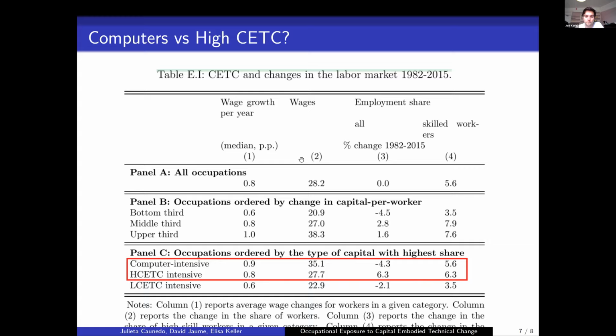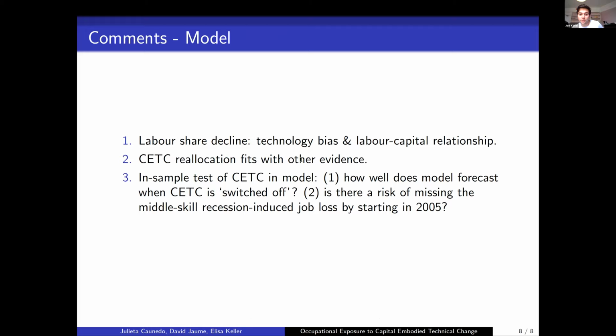And some final comments about some of the stuff you did in the model. One thing I liked was that you talk about the labor share decline. You say that the labor share decline can be looked at by looking at whether you have labor or capital biased technology and whether labor and capital are substitutes or complements. And you say that the combination of these two factors is consistent with labor share decline across all your occupations. I don't know if there's some decomposition which links this technology bias and the substitutability between labor and capital with the labor share, but that would be neat if you had it. And if not, some sort of plot to highlight this story more clearly could be useful, because I think you discuss it, but the data is in the appendix.